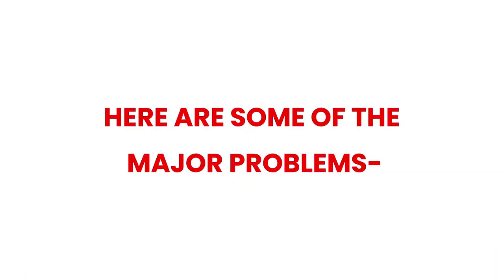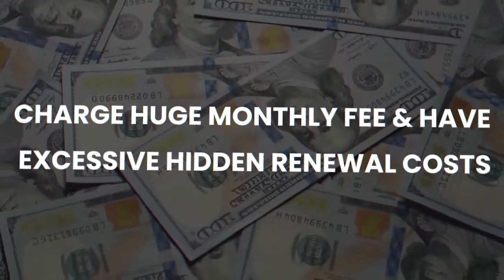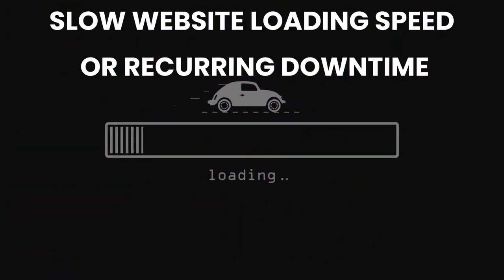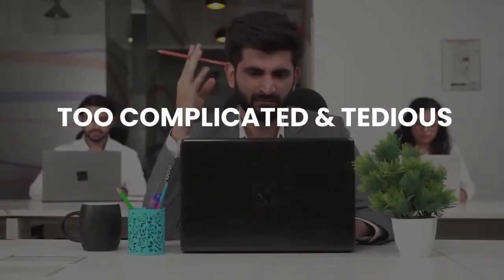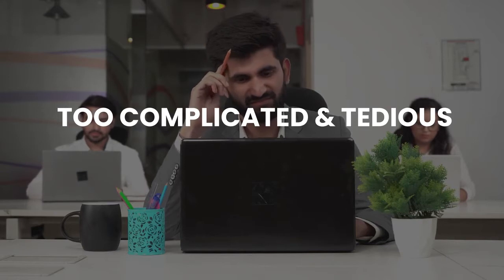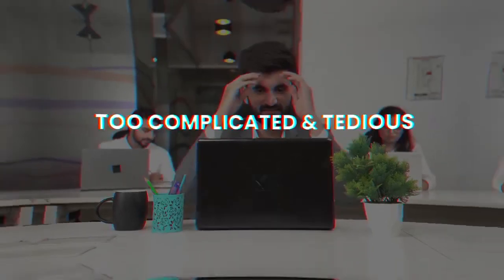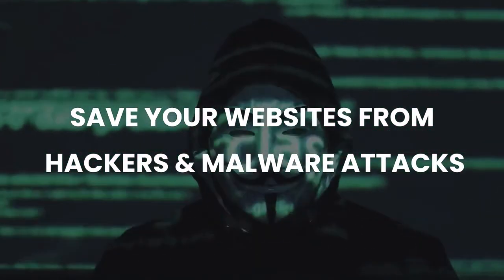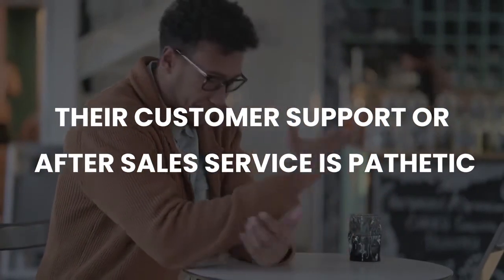But here are some of the major problems. Top hosting platforms charge huge monthly fees and have excessive hidden renewal costs. Even after choosing them, slow website loading speeds or recurring downtime affects your search engine rankings considerably. The setup process is too complicated and tedious, and newbies can't think of getting through. Their security levels are low or almost negligent to save your websites from hackers and malware attacks. When you get stuck, their customer support or after-sales service is pathetic, to say the least. I'm sure all of this would have you feeling down and out.